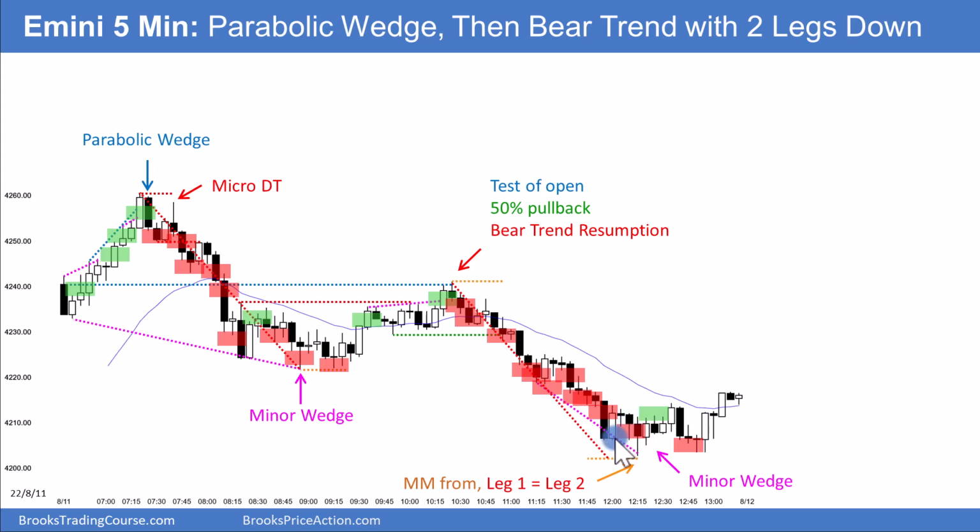Overall, by the time the market reached the second leg, it was a measured move: leg one, pullback, leg two. After this big bear bar here, a lot of traders would buy back shorts and just wait for the next day. There's not enough time left in the day. With the market being at support, a lot of traders would not be willing to do anything else. With the market being at support down here, and with the market being late in the day, a lot of traders would not be willing to do anything else for the rest of the day.